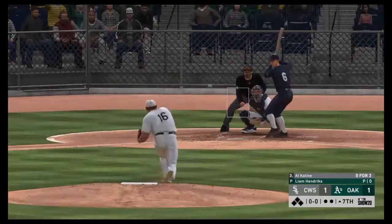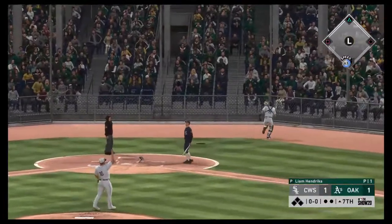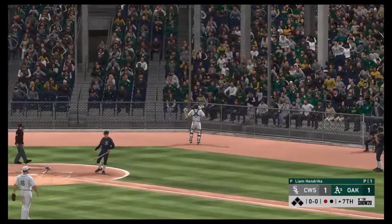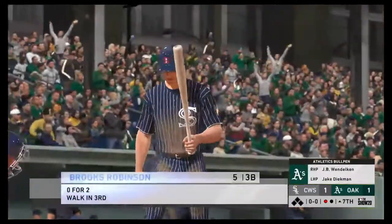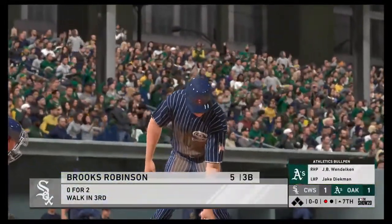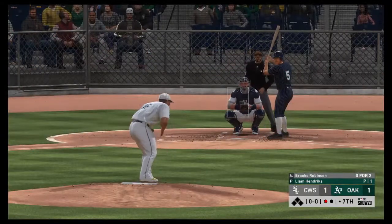Here's the first pitch to him. Popped him up. And he'll stay with it here as he puts the squeeze on it for out number 1. Now batting. Next will be the cleanup hitter, Brooks Robinson. He was retired via the ground ball last time up.